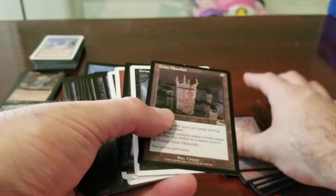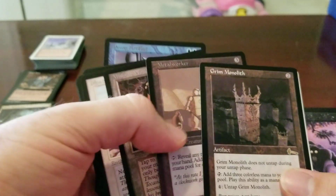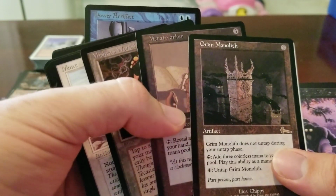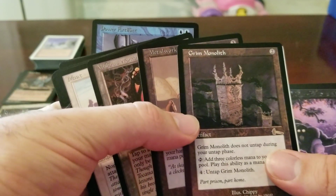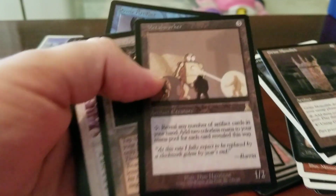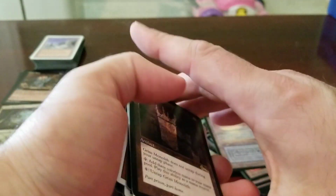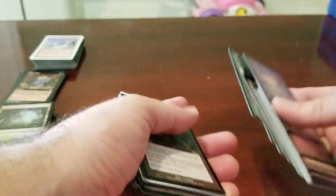And if you look at this compared to the previous one, Metalworker, that's the white that should be there. The Grim Monolith is fake, obviously, but it should have that kind of white look to it. So, it's a little off. And even like the 1 to 2, yeah, it's just totally off. But it's still cool. I've got a real one in real life. I'll show it to you guys next.